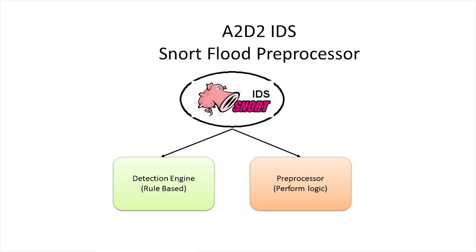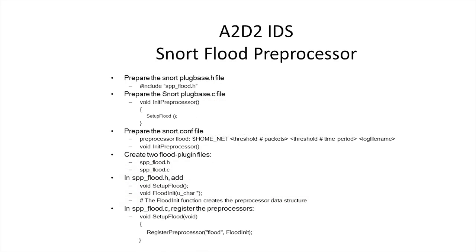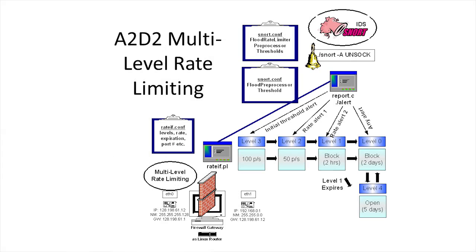The customized program can be inserted before the rule engine or after the rule engine into the actual working system. Here it shows a set of files to prepare when Angela implements the subnet flooding detection. If you are interested, you can visit her master's thesis for more detail. Here we show the A2D2 adaptive multi-level rate limiting system.